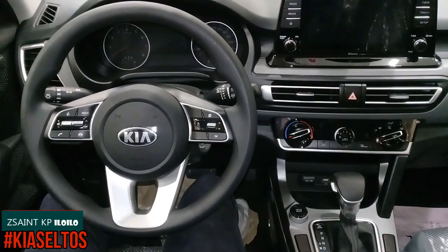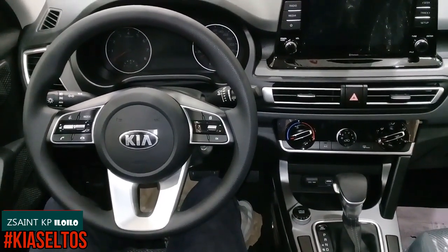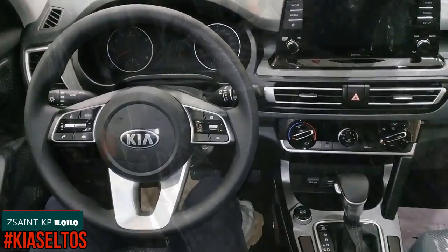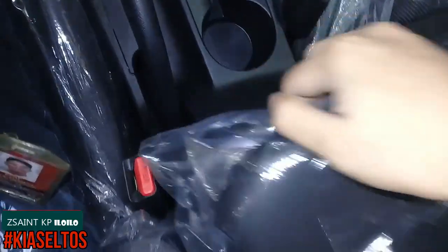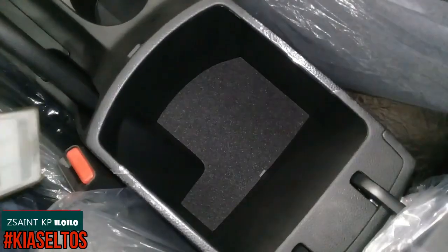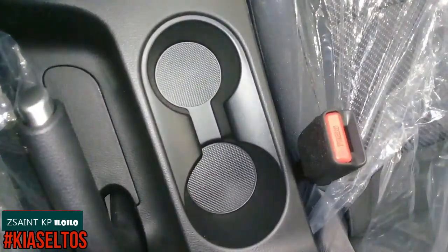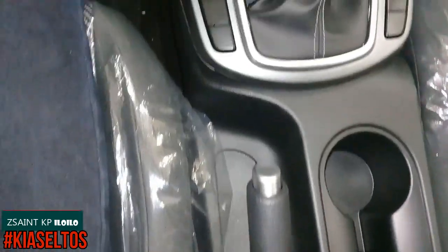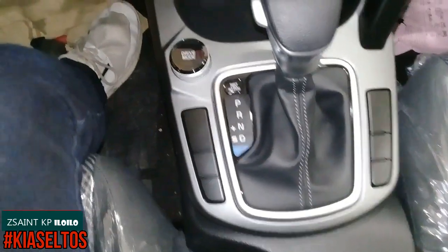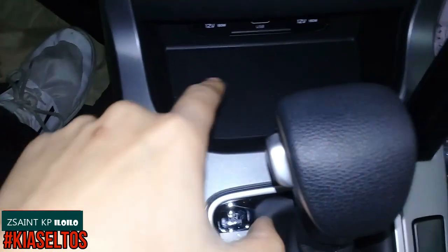Upon putting the gear into reverse, a reverse camera will be activated that is going to be shown on the 8-inch infotainment display. Leather padded center armrest, and underneath, you have a perfect size amount of storage area. Two cup holders, hand-operated parking brake, your driving mode selector, some more storage.